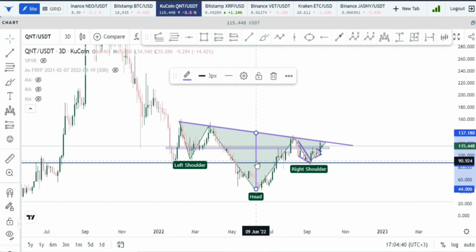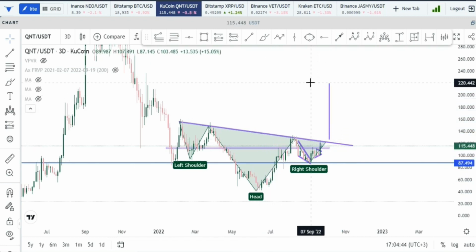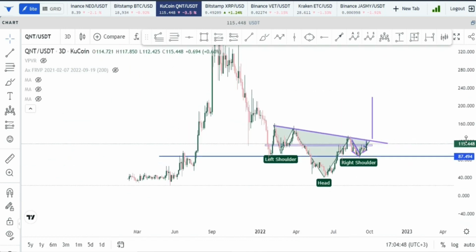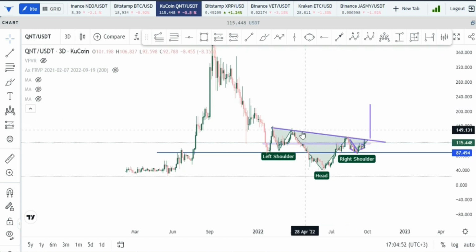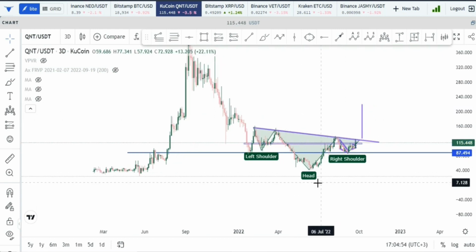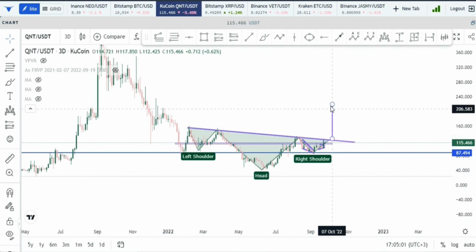Now the price target for this inverse head and shoulders pattern is something like $220 in the immediate short term right here. We'll see if we can go ahead and reach the price target. But as I've already mentioned, from what I consider a quality setup, looking at the RSI and the volume profile, it looks like we will be able to go ahead and reach $220 in the immediate short term.